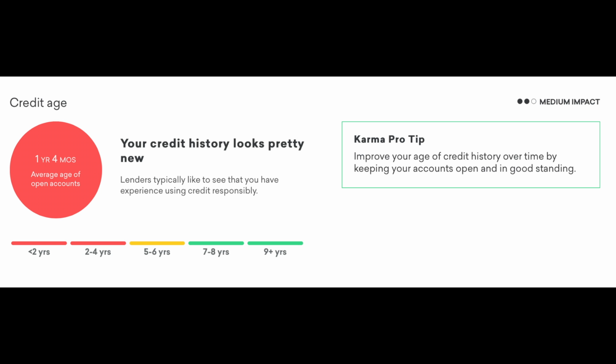So my average age of my open accounts is 1 year and 4 months. Now, like I said, my girlfriend's account is about 4 years old. My account right now is about 6 months old. And the mortgage I just got is only a month old. So the average age of all of these is 1 year, 4 months, which I need to bring up higher, and that will have a great effect towards making my credit score a lot better.